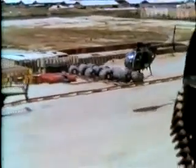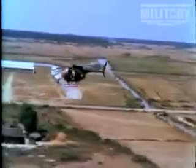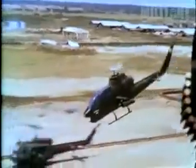More importantly, the Cayuse is really, really quiet and very small. Because of that, you can use it for all sorts of things that bigger, slower, louder helicopters can't do. In early 1968, the Cayuse was sent to Vietnam as a light observation helicopter. Nicknamed the Loach by its pilots, it worked alongside Cobra attack helicopters in what were known as hunter-killer teams.